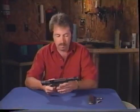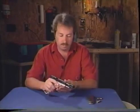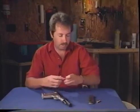Next, I'd like to show you the proper loading technique. When you do get to the range, this will be the way that we prefer that you handle the pistol. We're going to use dummy rounds here.